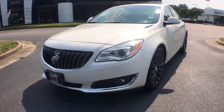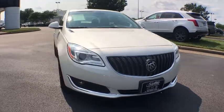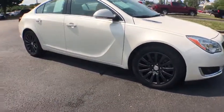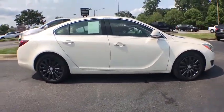The 2015 Buick Regal. Buick Regal is based on the European Opel Insignia. The Regal is as much a sports sedan as it is a family sedan. This vehicle has less than 30,000 miles. Here are some of this vehicle's great options.